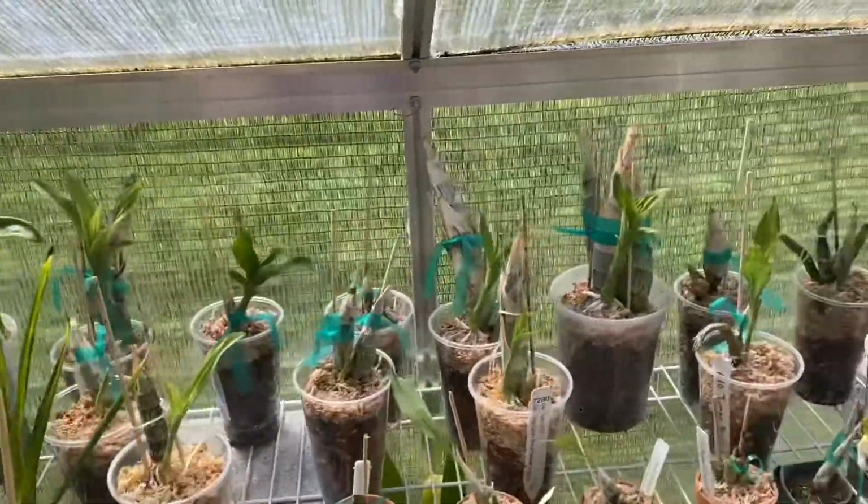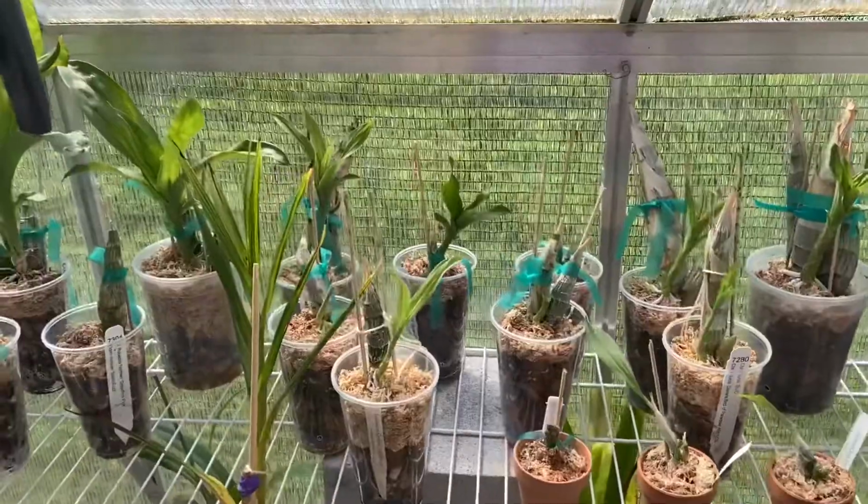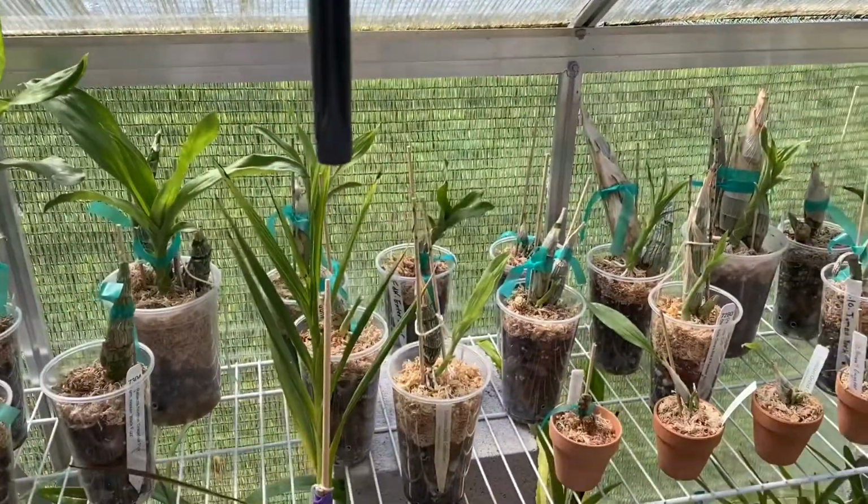And there's also some inside, which I'll just switch to really quick, but these are all the ones out here in the greenhouse, which they're loving it. Now I'm gonna turn back on the fans and go inside and show you those.